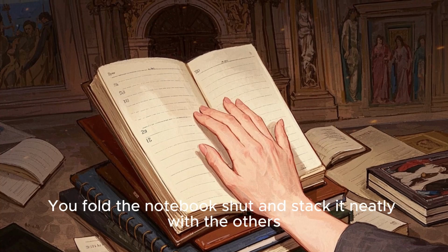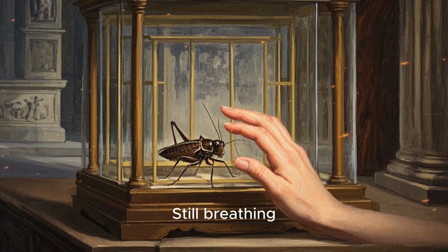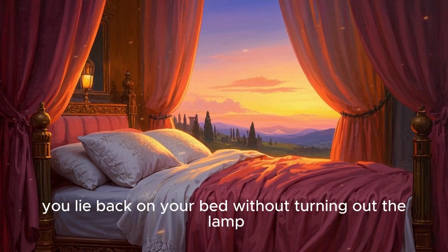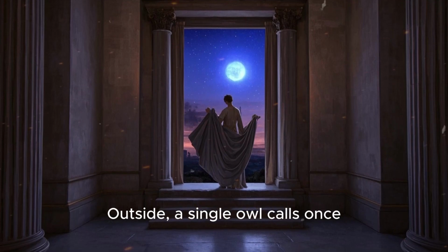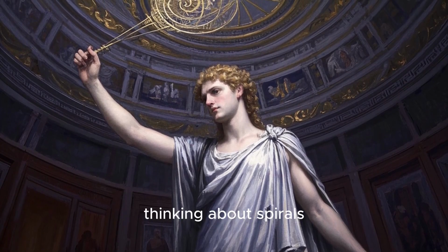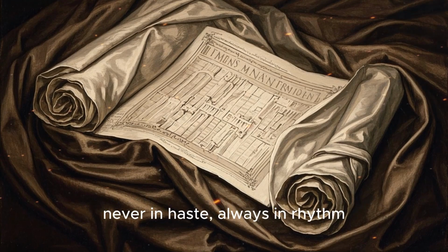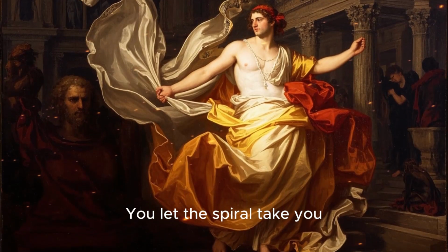You fold the notebook shut and stack it neatly with the others. You check on your cricket, still breathing, still quiet. And then, because the air is still and the night is soft and you're too comfortable to move, you lie back on your bed without turning out the lamp. The walls glow faintly amber. Outside, a single owl calls, once, then stops. You watch the ceiling for a while, thinking about spirals, of shells, of thoughts, of stories that begin at the edge and curl toward the center, never in haste, always in rhythm. You close your eyes, you let the spiral take you.